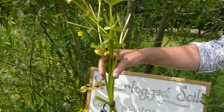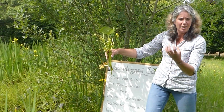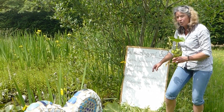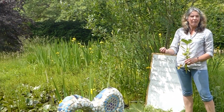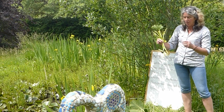I've picked some there. No longer in flower, the seed pods have set, but marsh marigold, kingcups, that gigantic, big, amazing buttercup flower that we get. It's a British native, and so is the water avens as well. But they are adapted to waterlogged soils. In fact, they need a big supply of water to grow at their top performance. So you're giving them what they want.